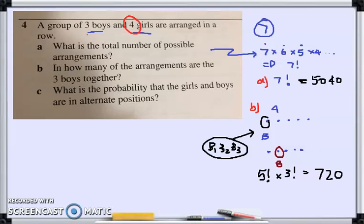Now for the third scenario, you have boys and girls in alternate positions. Because there are 4 girls and 3 boys, then for this scenario it must be girl, boy, girl, boy, girl, boy, and then girl. And in that case, there's any number of 4 girls that could go into the first position. The second position therefore must be filled by a boy, and there are any number of 3 boys that could go into that position.